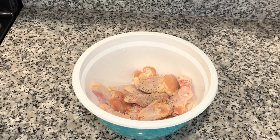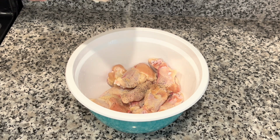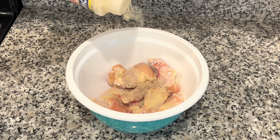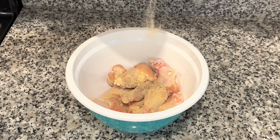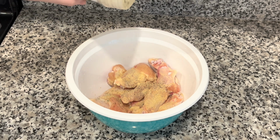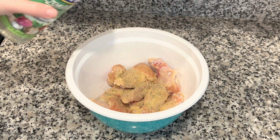So I'm starting off by seasoning up my chicken. I have some salt and pepper, some adobo, some garlic powder, some Goya complete seasoning, and some paprika.